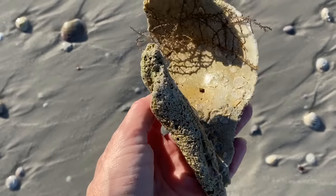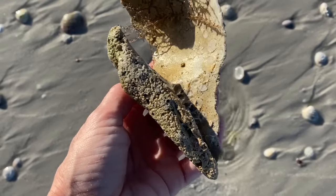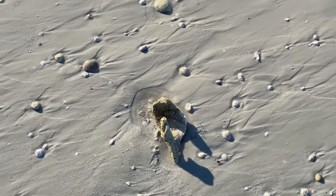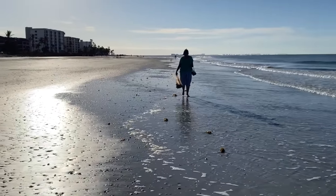All right, this mystery chunk. That is a piece of seashell. I'm not going to blurt it out. It is a horse conch because the aperture is on the right. The opening is on the right, not the left. And there's only two seashells down here that get that big.